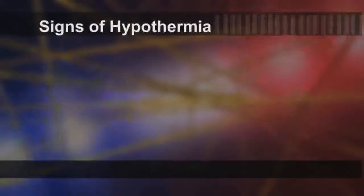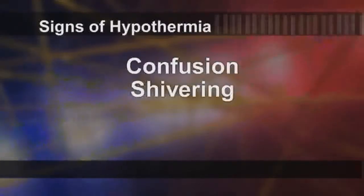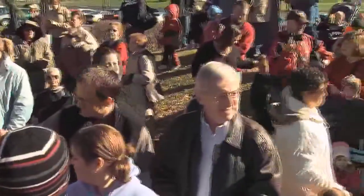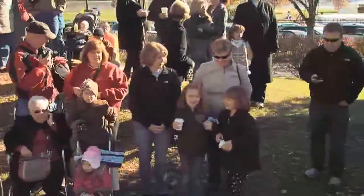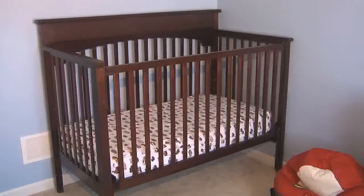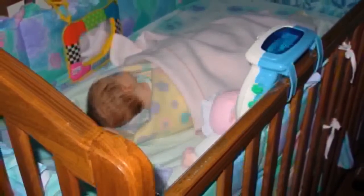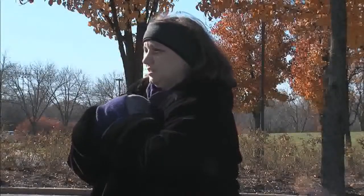The early signs of hypothermia would be confusion, shivering, and shivering is just your body's attempt to warm itself. And obviously when your skin starts getting cold to the touch. The people that are more susceptible to this are obviously the elderly and babies. Many people don't realize that even putting babies in cold rooms because they've turned the heat off at night can result in them becoming hypothermic. So they should make sure they maintain some heat in that room and keep them bundled up as well during the winter months.